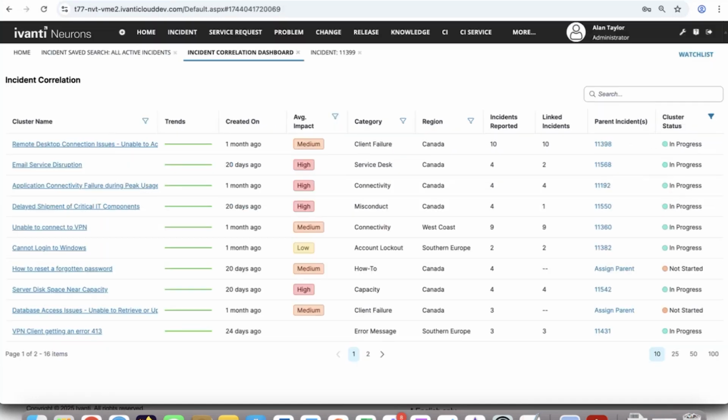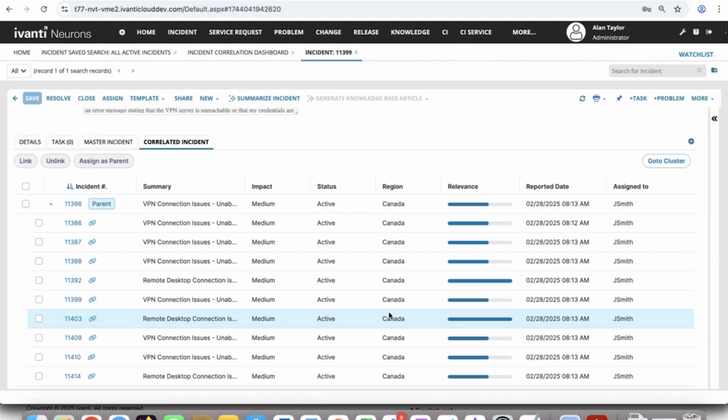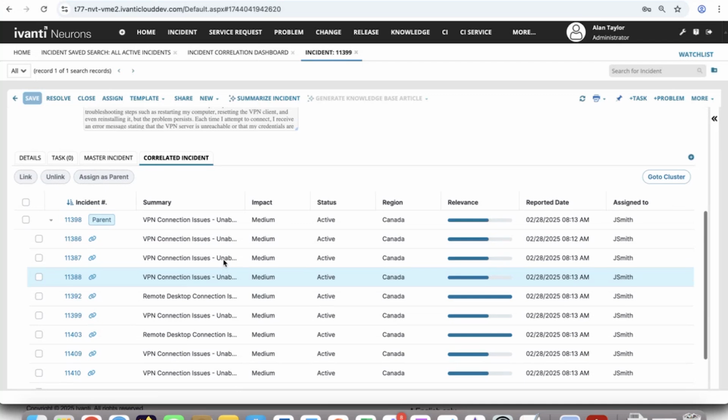By the way, you are able to also then see the correlated incidents. If you go to an individual incident that is part of a cluster, you're able to see the correlated incidents also here in a tab that we offer that can be added to your tab list here if you wanted to. So that's possible too.